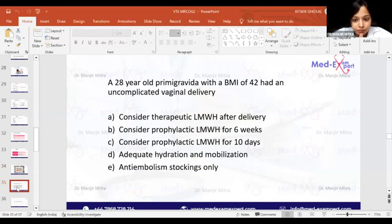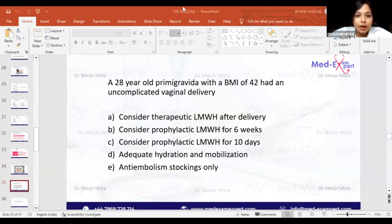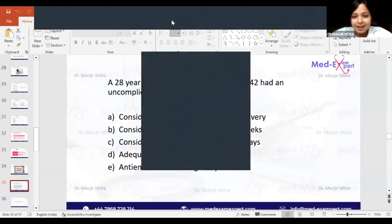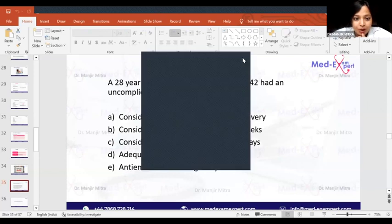Just have a look. A 28-year-old primary gravida with a BMI of 42 had an uncomplicated vaginal delivery. Don't start looking at the options. Just fragment your question. Anybody who is ready with the answer can just unmute themselves or use the chat box, whichever way you are comfortable. Yeah, we are getting answers.